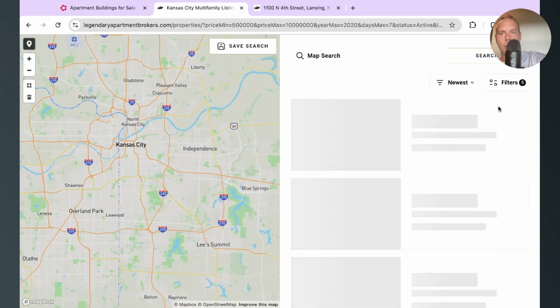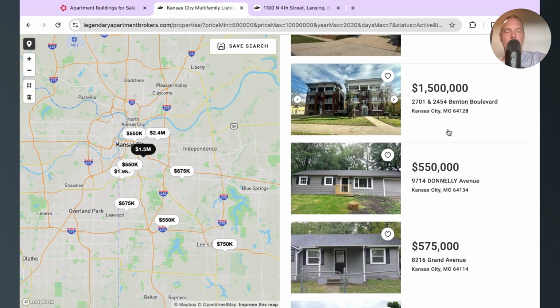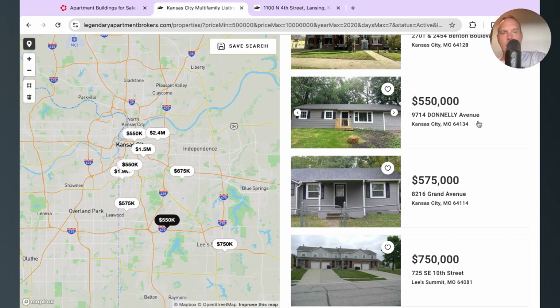All right, so next up, got a couple more to go over here, and that's going to be my house packages, my listings here for a couple different house packages. I've got a Class A submarket house package out here for $550,000. I've got a couple other house packages here in more of a Class C working class area for $550,000 and $575,000. These are all houses that are very good from a lot of different standpoints. They have a lot of value to them. You can sell them off over time. You guys have heard me talk about this in the past.